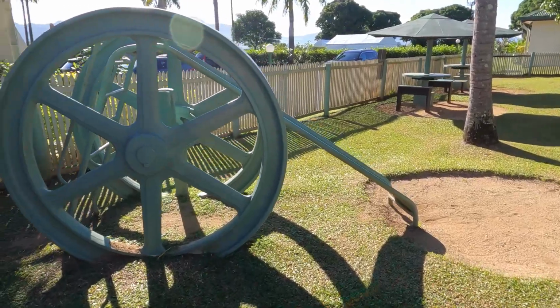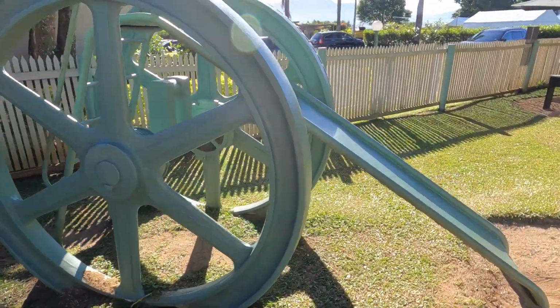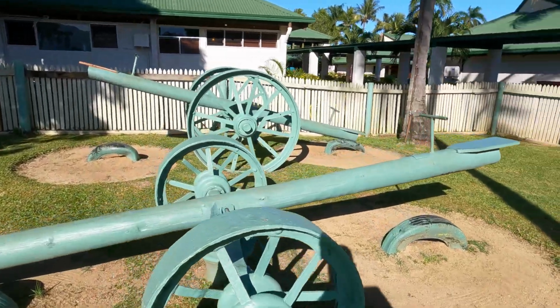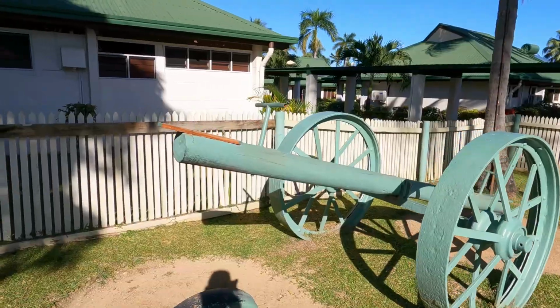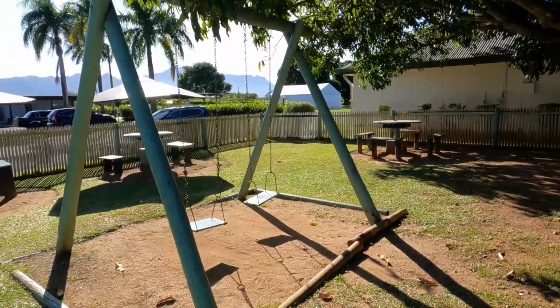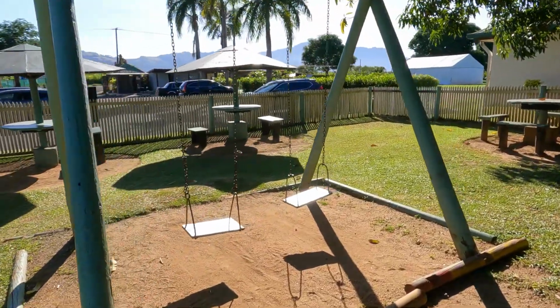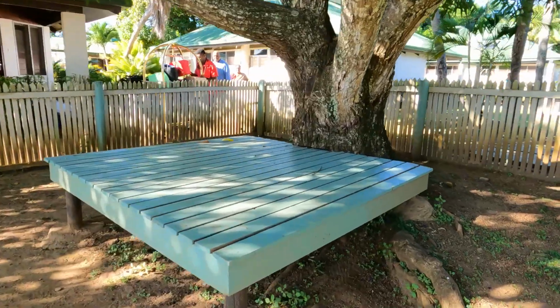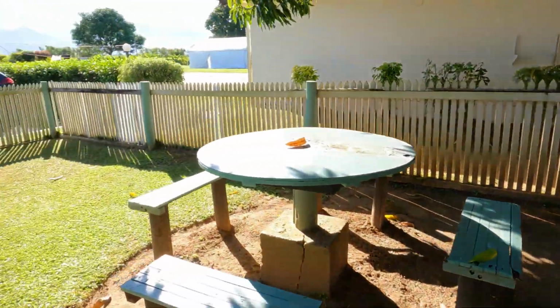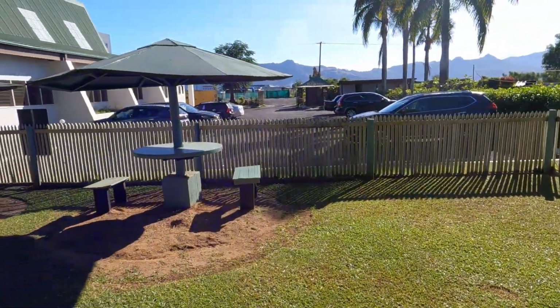And for the little ones, Tokatoka Resort has a captivating playground. The old school war theme is a unique and pleasant surprise. Parents, fear not. There are benches and tables placed for you to kick back and relax while the kiddos have a blast.